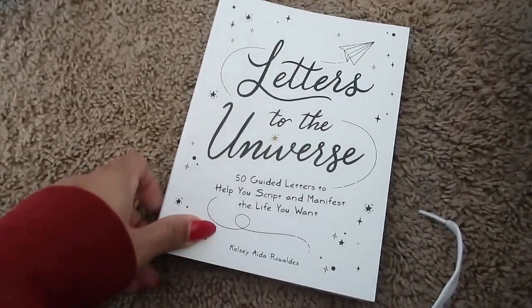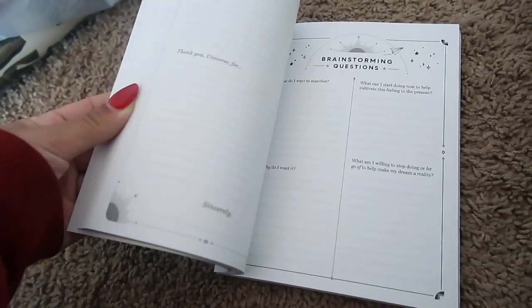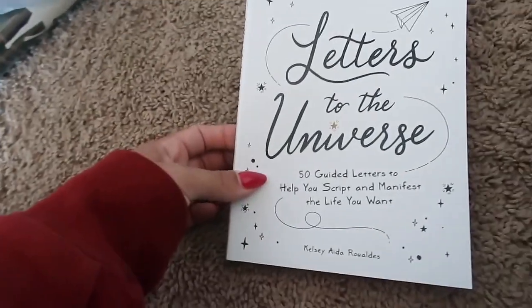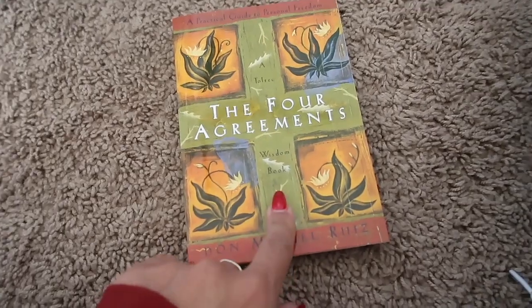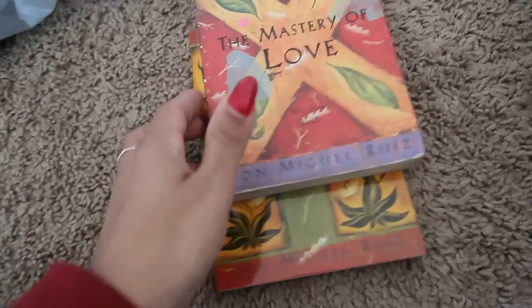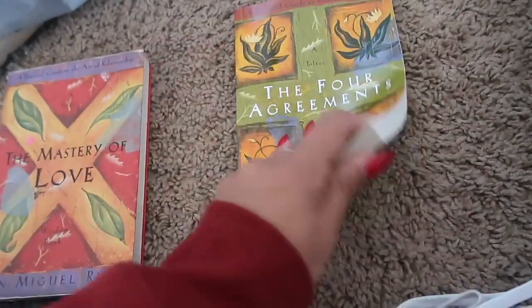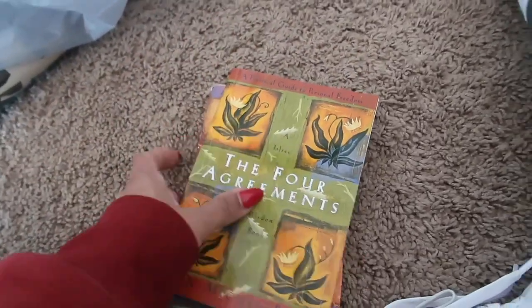I got this journal. It's called Letters to the Universe. 50 guided letters to help you script and manifest the life you want. So it just has journal prompts pretty much. One of my goals for 2023 is to start journaling every single day, which is so hard for me. I don't know why, but I just need to implement it into my morning routine as well as reading. So I got that. And then I also got this book called The Four Agreements. I actually have the other one, The Mastery of Love. So it's the same author. This one's called The Four Agreements. So I want to read that. It just looks like a super easy read that I know I could get through in a week if I read a chapter every single morning. So that's on my list of things to do for 2023 as well.